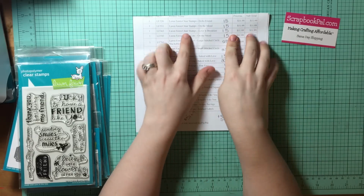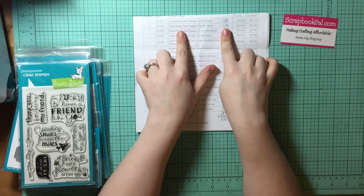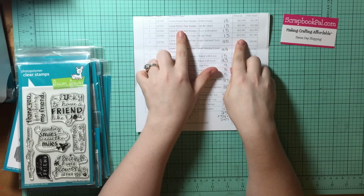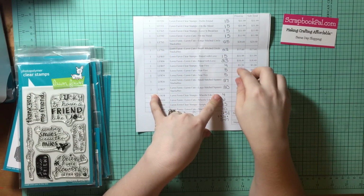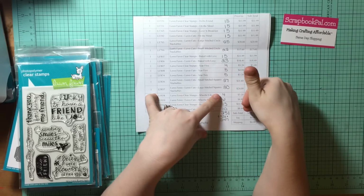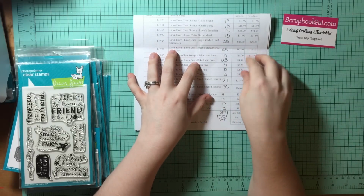For example, there were some stamps that were $11.99 at scrapbookpal.com, where you would find them at Lawn Fawn for $15 or at Simon Says Stamp for $14.99, only a penny difference. So for all of the products that I got, there was a difference of at least $3 to $5 per item. Each and every single item I got was $3 to $5 cheaper than it would be on Lawn Fawn or Simon Says Stamp. So if you like Lawn Fawn, I'd highly recommend checking them out.